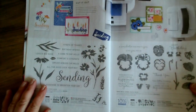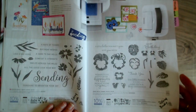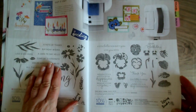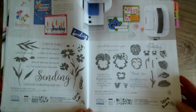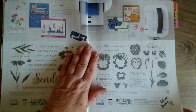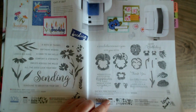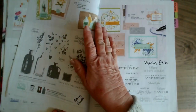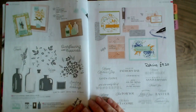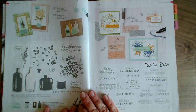On page 14, the bundle here in both cases is retiring, but the Sending Smiles stamps and the Pansy stamps are both going through, which is really good. I haven't used my Pansies for ages, so that's a good reminder to do that. And Bottled Happiness, the bundle is retiring, but the stamp set's going through.